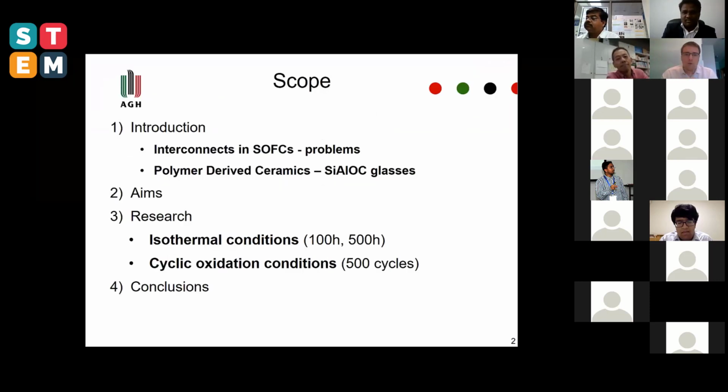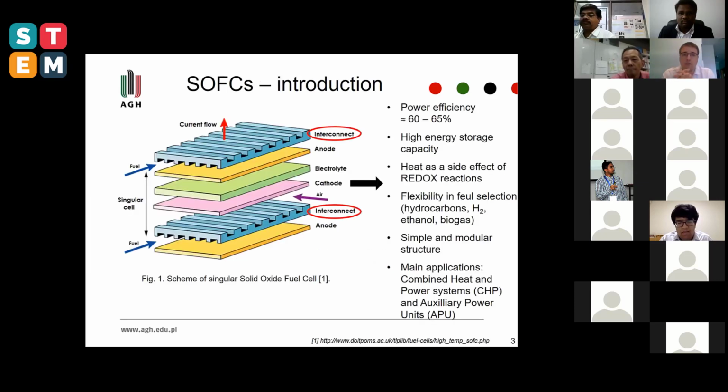In the beginning, I would like to tell just a few words about the problem of high temperature corrosion of interconnects in solid oxide fuel cells and my solution in terms of protective conducting coatings based on polymer derived ceramics from the silicon aluminum oxycarbide system. And then I will show some studies concerning both isothermal and cycling oxidation in such conditions. So let's start with solid oxide fuel cells.